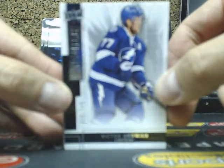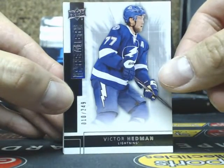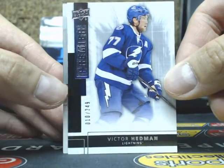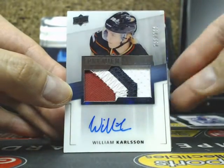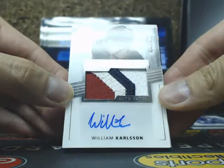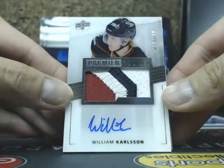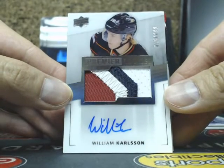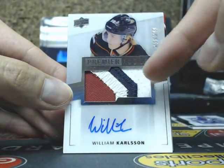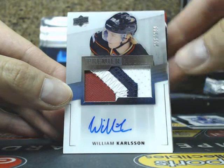Okay, so we start the break off with a base card, number 10 of 249, Victor Hedman, going out to the Tampa Bay Lightning. And we have ourselves a 3-color. This looks like the Florida Panthers patch. I think this one could be an error. We have a William Karlsson Premier Acetate Patch Auto. It is 3-color, but last time I remember seeing these patches, they were off the Florida Panthers.